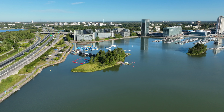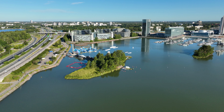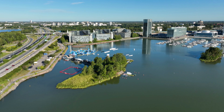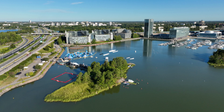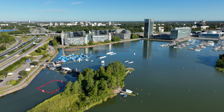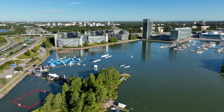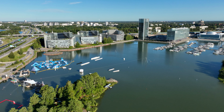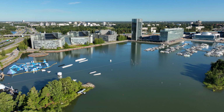The road at the left is called Länsiväylä, one of the main roads in and out of Helsinki. It is going west of Helsinki. Now you can see very clearly those three first buildings are the old Nokia buildings. As said, Nokia is not there anymore. And then you can see the high building there. It's Kone. It's one of the offices of Kone at the moment.